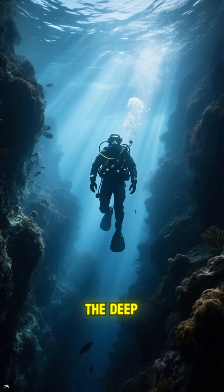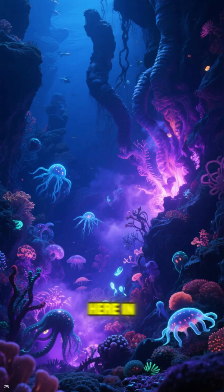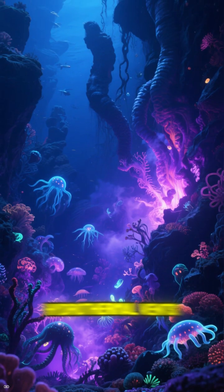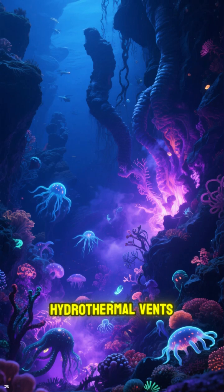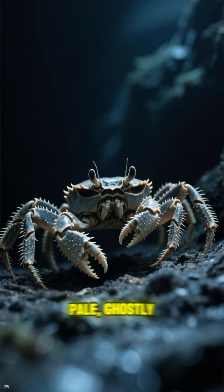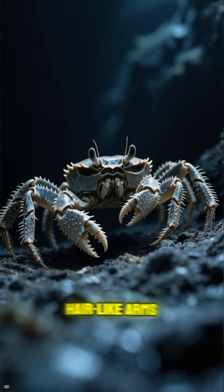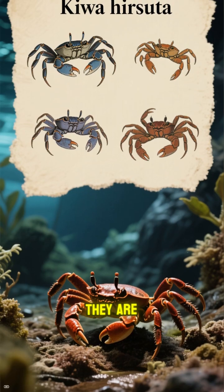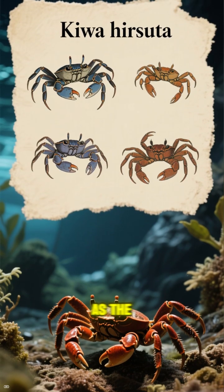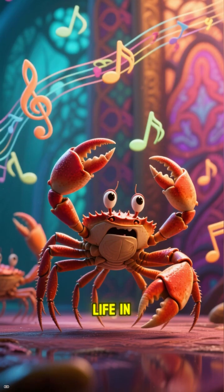So let's dive into the deep, deep sea where sunlight fears to tread. Here in the suffocating darkness, near underwater volcanoes called hydrothermal vents, something truly remarkable stirs. Pale, ghostly crabs with delicate, hair-like arms emerge from the shadows. They are Kiwa hirsuta, also known as the Yeti crab. These crabs scuttle about as if conducting a symphony of life in the abyss.